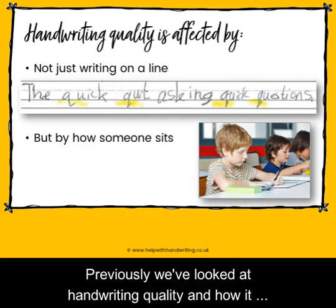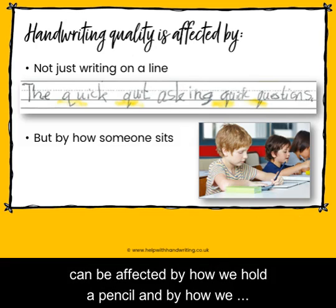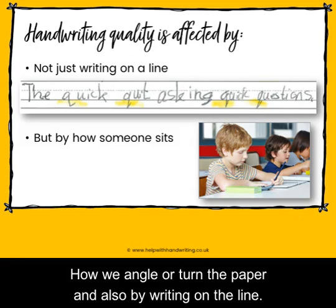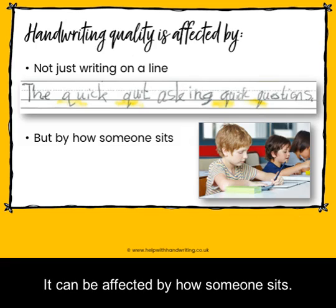Previously, we've looked at handwriting quality and how it can be affected by how we hold a pencil, how we control a pencil, how we angle or turn the paper, and also by writing on the line. But it also can be affected by how someone sits.